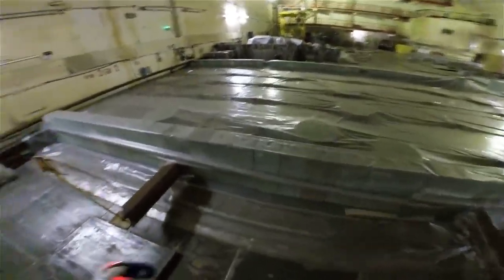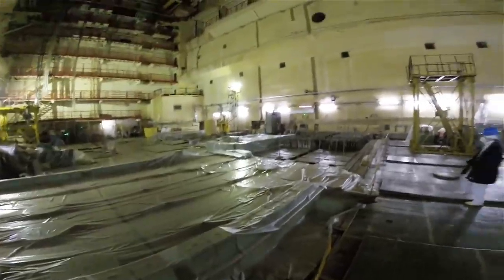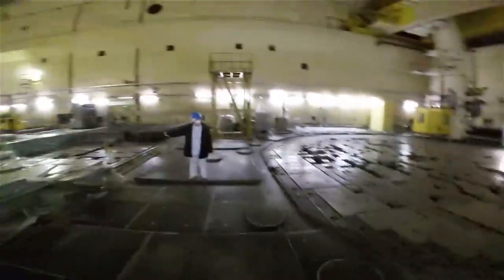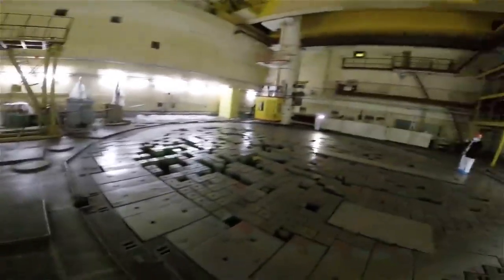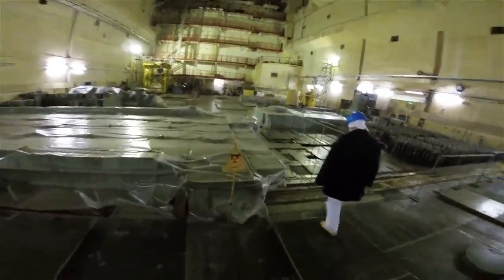Over here are some caps for the technological channels. They're a little bit radioactive just because of their proximity to dirty stuff, but they again provide mechanical cover to the channels up here on the core face.